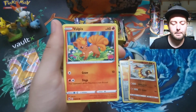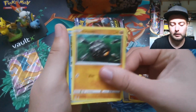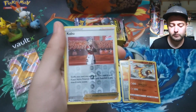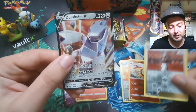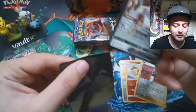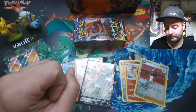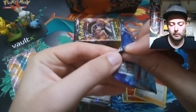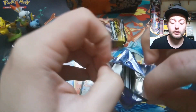Absol, Rotom Bike, Vulpix, beautiful card, Machop, Rolycoly, Carvanha, Potion, Kabu is the reverse, and what we got here, Duraludon V. Now, one I've already got, so we're starting to double up on the V cards, but it doesn't matter. Doesn't matter a bit. I'll end up just trading it for something that I do need.